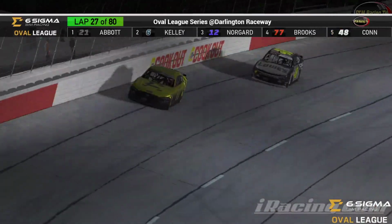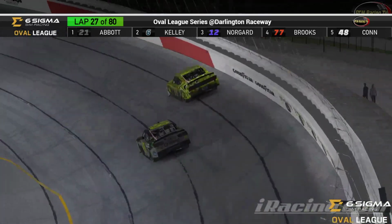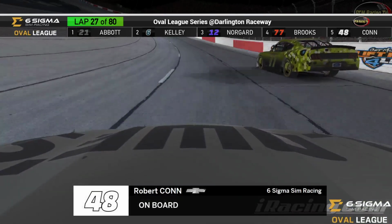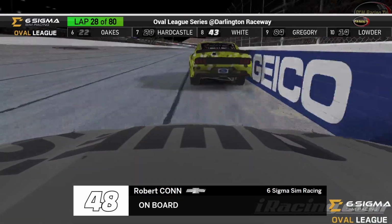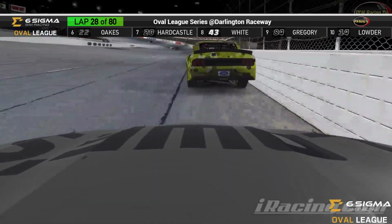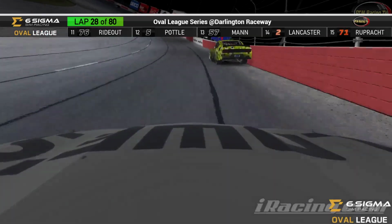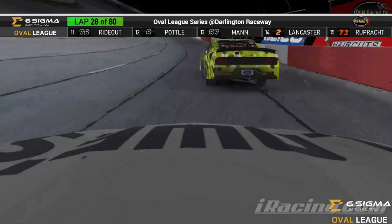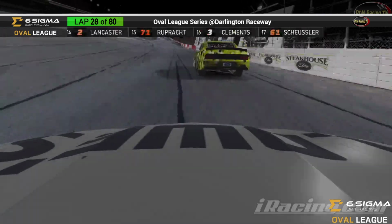Lap 27 of 80 right now, currently moving into the chains, moving into the distance. Robert the Rattlesnake Khan currently still trying to fight Brooks off as much as he can. He got around him a little earlier on, but then got passed again. Brooks has not made it easy for any of these drivers out here, but again, I'm still kind of wondering with Khan, is he just laying off to stay off the wall, or is he actually trying to make moves and just can't get it done?